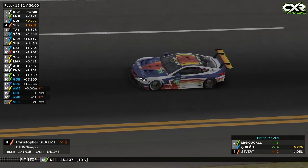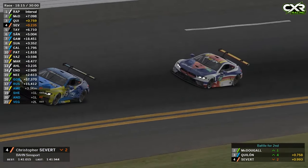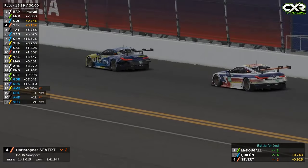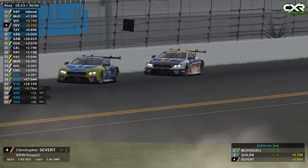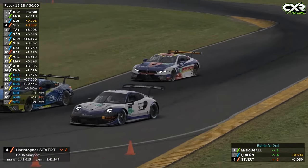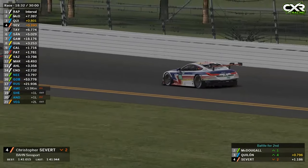Chris in the pits with a 10.6 second pit stop. So we can see the interval now. I am 7 seconds off the leader, Dennis, as there might have been a bit of a crash there going into... Philip Russell's just lost it going into the bus stop chicane. Unlucky Phil.